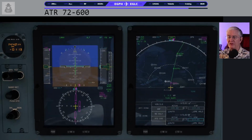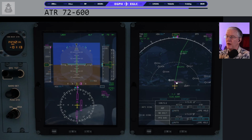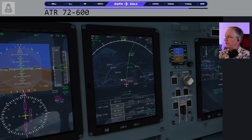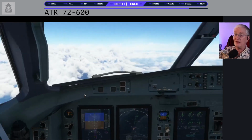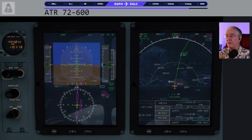Okay, LNAV is supposedly engaged. It shows us a little off to the side here. So let's see if it fixes things at ODVOD. Here is our top of descent indicator, just by Nudna here. So we're doing pretty good. I love the names here. Nudna is 250 knots, so max 250 knots. We don't need to be going that fast. We're at about 200, so that's the only restriction we've got.